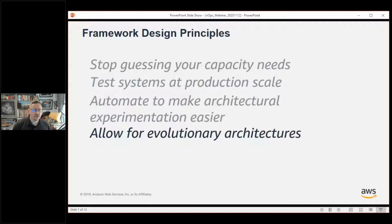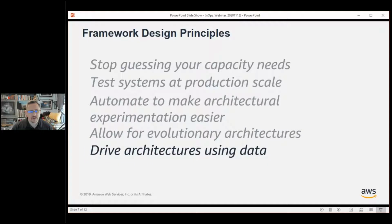So today's technology choice may not be valid tomorrow, right? Think about a monolithic application that's a Java jar running on EC2 instances, right? That may no longer be the most appropriate way to build that workload. It may look better as an ECS or EKS multi-service architecture, or as a Step Functions and Lambda-based serverless architecture. But you need to allow for those evolutionary changes so you don't stagnate, so you can take advantage of the optimizations in the cloud. And then drive architecture using data.